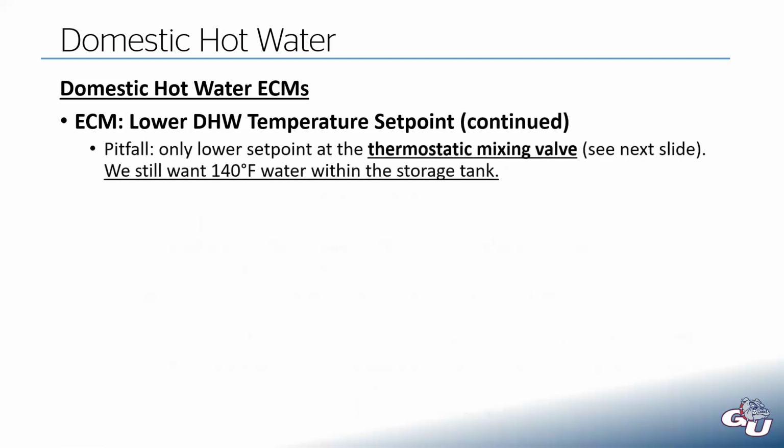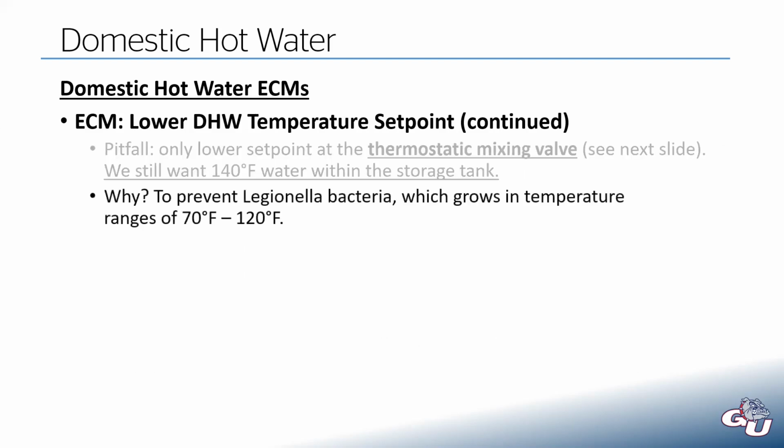There is something to watch out for. I'll have a diagram here in a moment to help illustrate this, but if you're going to mess with this set point, you only want to do it at what's called the thermostatic mixing valve. And we still want that hot 140-degree water within the storage tank. The reason why is to prevent Legionella bacteria.